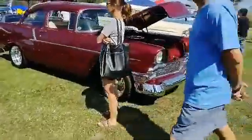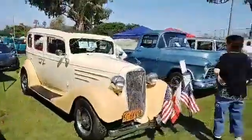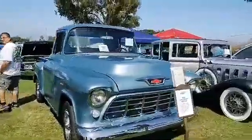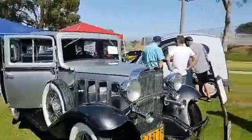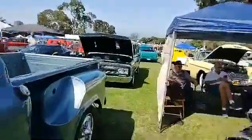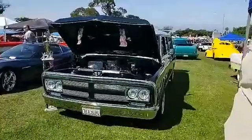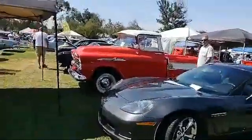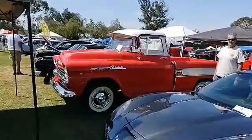And then your ever-present Tri-5 Chevy. Really clean Chevy pickup. And a Chevy Special Sedan. So I'm going to scoot through here. I've seen this Suburban many, many times. Award-winning car. Gorgeous Chevy Apache. I'm not sure, it's a quad headlight, so it's either a 58, okay.